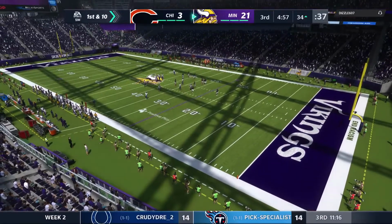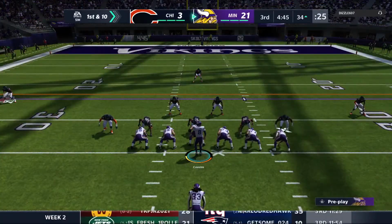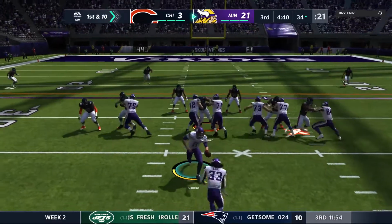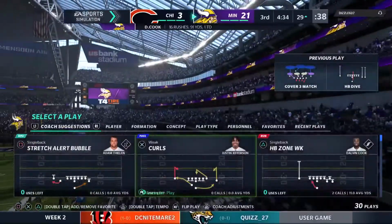Yeah, once more, strong running, excellent blocking at the point of attack. They've got a nice little drive brewing right here. From the 34 now, here's first and 10. Now Cook. Akeem Hicks that time on the tackle.